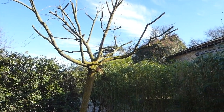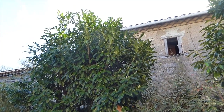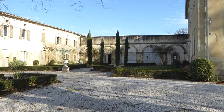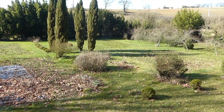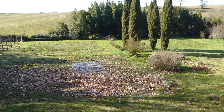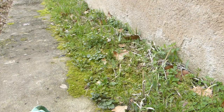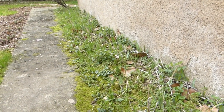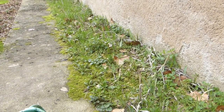Friday the 18th of February, and we've woken to a lovely sunny day. The potager and the Pyrenees are visible in the distance. This flower bed should be full of just irises. Instead there's lots and lots of weeds, so today's task is to weed this.